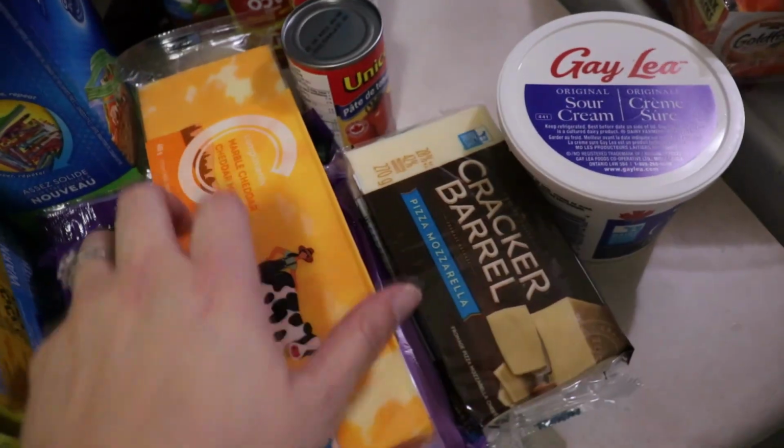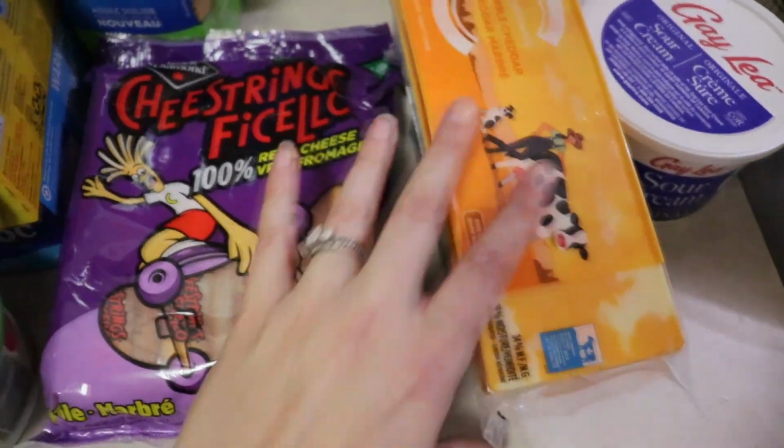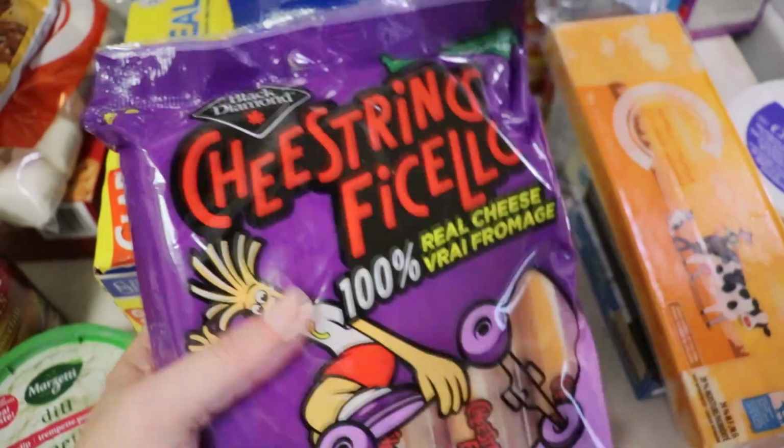Some sour cream, some mozzarella, some cheddar, and then cheese strings. We go through these like they're going out of style, all three of us. My husband doesn't really eat them, but the two kids and I snack on these all the time.